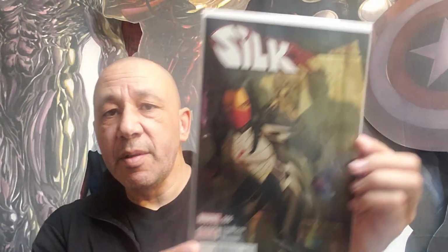Then I got Silk number 1 the other day, and when I was out, I found at the same store they put out more, and this is Silk number 2, 3. Here's 4, 5, 6, and 7. Nice. So the artwork's different inside.